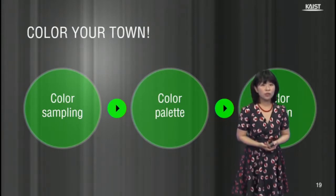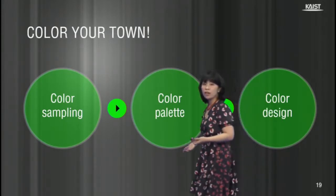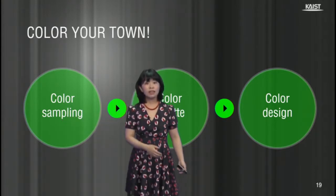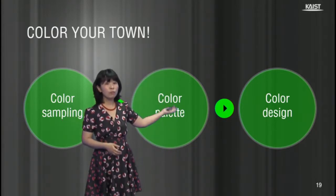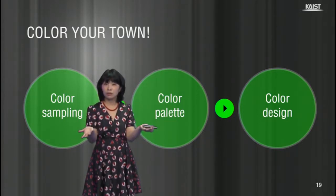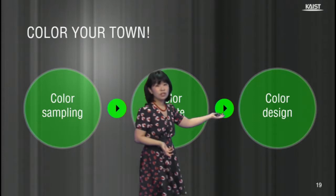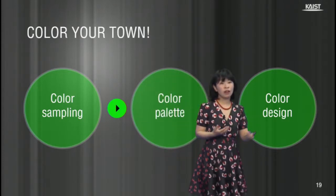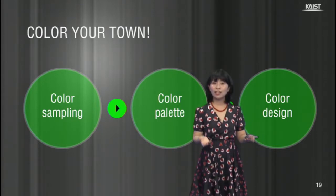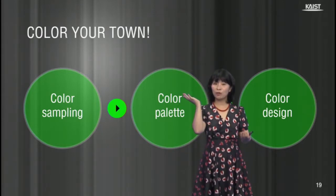The successful color strategy begins with finding endemic colors of the place. Secondly, you need to compose a color palette with a manageable number of color samples. Lastly, you need a guideline to practice the colors in a proper way. Do you have any color in your mind to identify your place now?